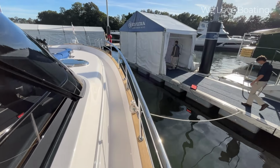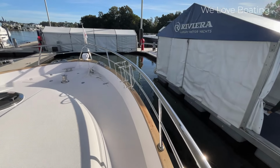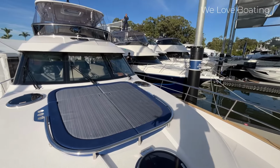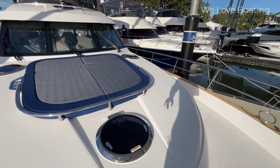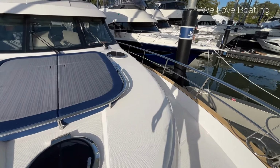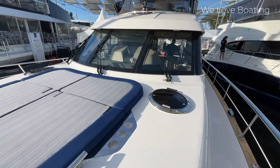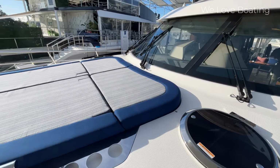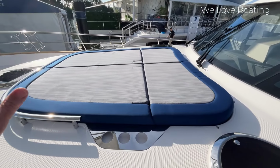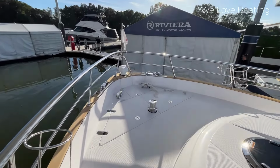People are really busy setting up for the show. So when we come forward, we've got this really nice lounging area here. These hatches are over, obviously, the accommodation that's underneath, but that's a fantastic area for you to come up and socialise. Drink holders, of course. That section will ratchet up so you can be facing forward out over the bow of the boat. Absolutely beautiful.